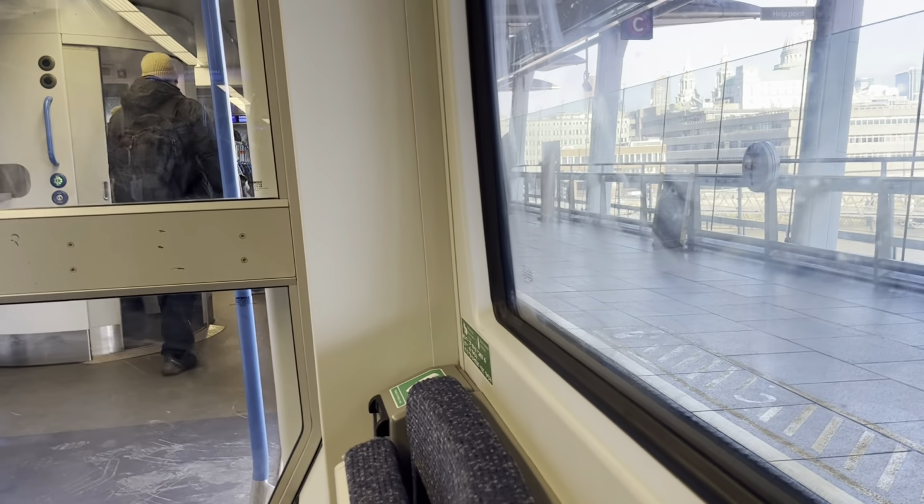Back to the seats, they're really poor. Ironing board style seats. They're not even airline style, I wouldn't say. Mind the gap between the train and the platform.